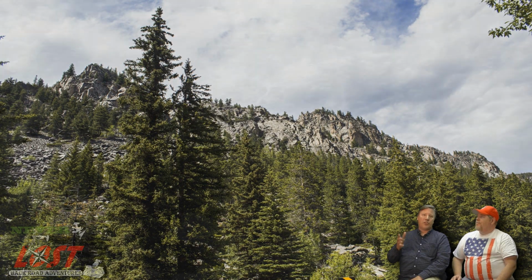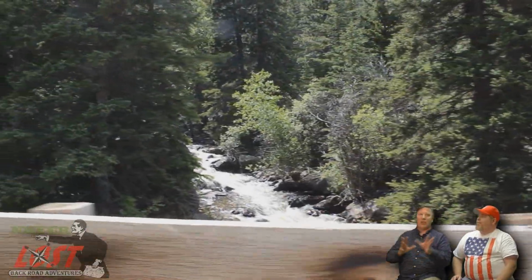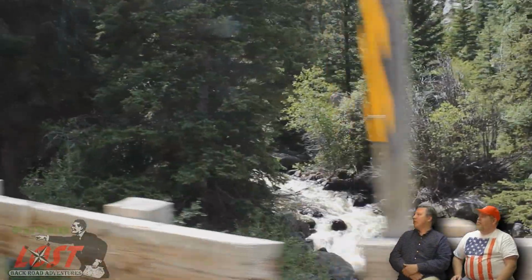There's nowhere you could stop that's a bad stop. There's nowhere you can't look. Everything that I looked at was something I wanted to take pictures of. Just keep looking around.